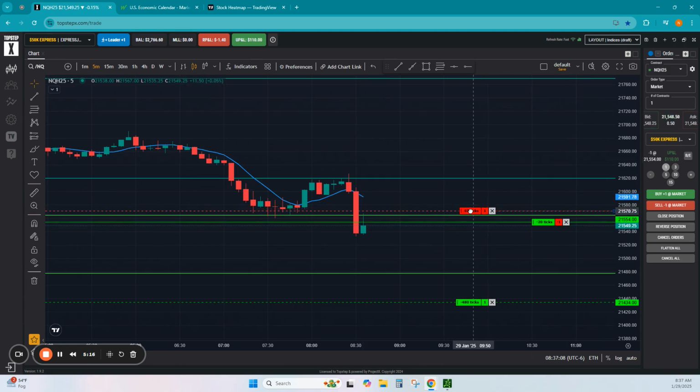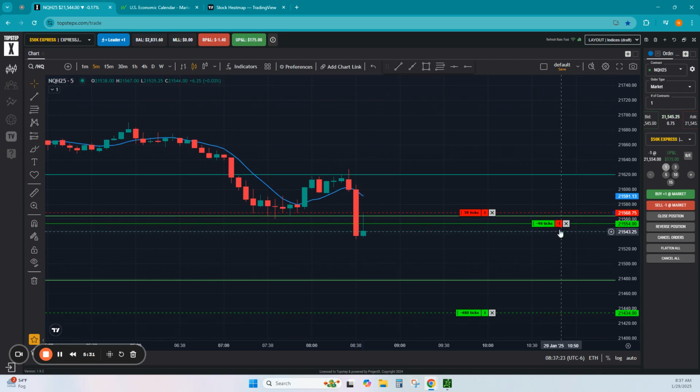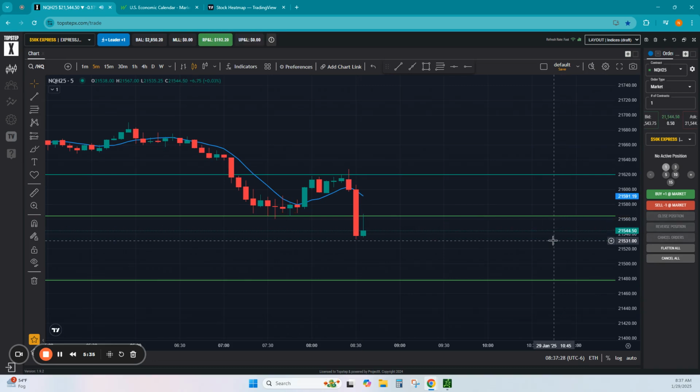Okay, so what I do here is I pull my stop in. So now it's a 59 tick risk. Let's see how much this will give us here. Well, this really has to break. This really has to break. It's got to break right here and push down lower, lower, lower. I'll take that. So it's a $192 winner.